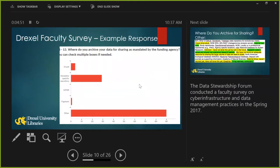So I want to thank all of you who participated in the faculty research survey that was conducted by the Data Stewardship Forum in the spring. I'll say a little bit more about that group a little later in the presentation. It was a survey on cyber infrastructure and research data management practices here at Drexel.